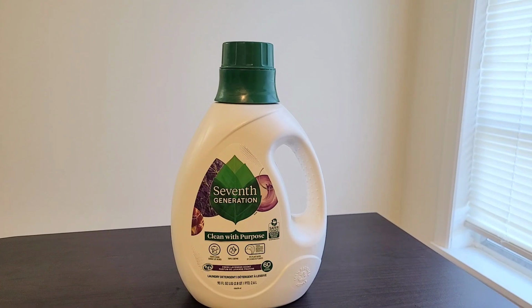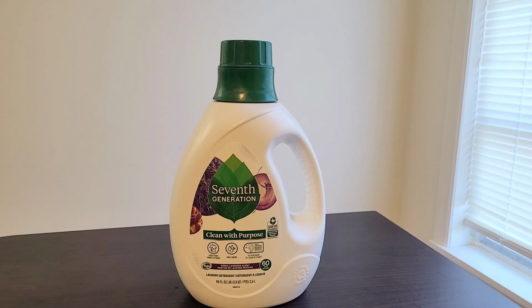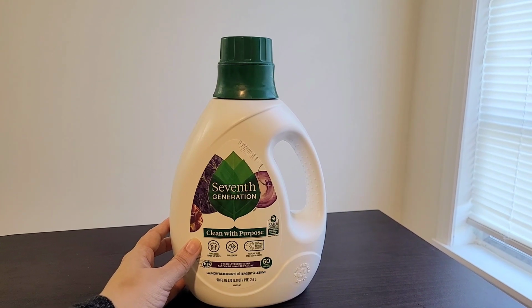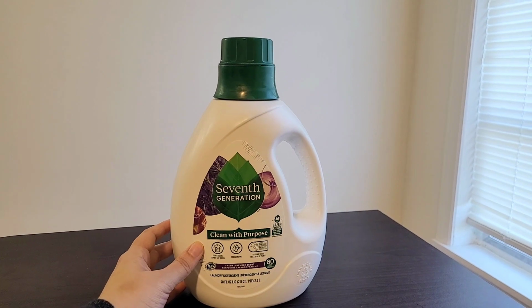This is the 7th Generation Clean with Purpose laundry detergent. This one specifically is the lavender scent. And let me tell you, this is the only detergent my family and I will use. It is plant-based, so you're not getting any of those harsh chemicals.